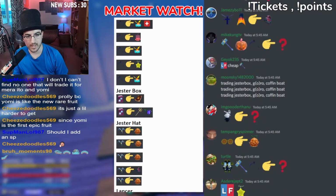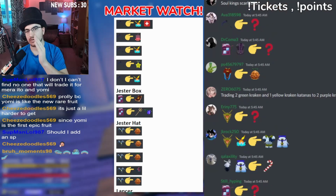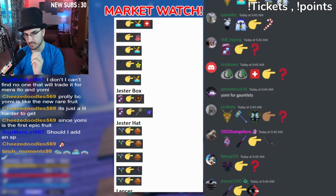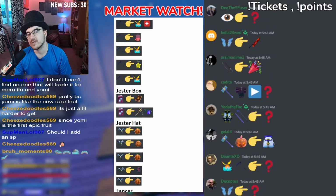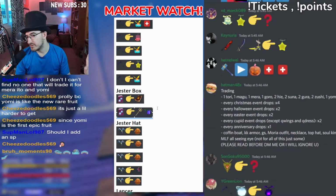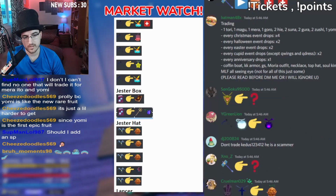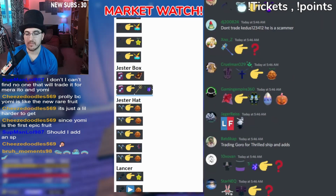Continuing on here, we have Jester Box. Jester Box is Book. Book is a very interesting one. I'm going to tell you guys right now that is the money item, and I'm going to explain to you guys why when we get there. Jester being a Trident and Zushi, so like Goro ad, I guess. Somewhere sitting around there. Jester Hat is comfortably at Mara.